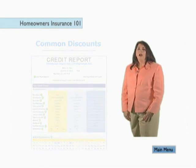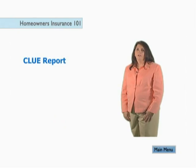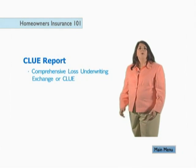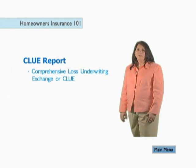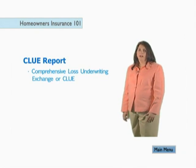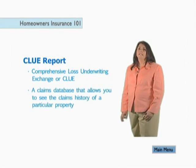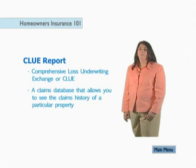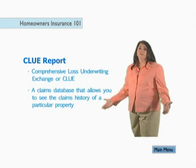A CLUE report is something else you'll want to look into. The insurance industry maintains a claims history database called the Comprehensive Loss Underwriting Exchange, or CLUE. Companies use this data to help gauge the insurance risk of potential clients. If a home has extensive claims or water damage, then you may want to keep looking at other homes because you could be paying too much to insure your new home, if you can obtain insurance at all.